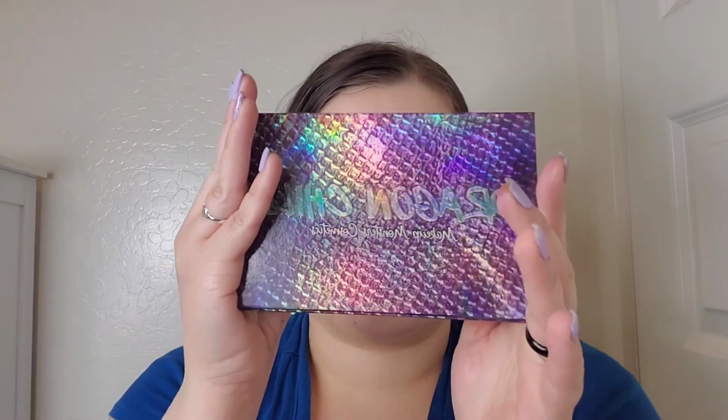And then we have the Dragon Child palette, which is no longer a palette through Manoj Cosmetics, but you can get all of the singles. And this is what this beauty looks like. My favorite shades are Lucky and Flame Tongue. Ooh, those two would be pretty together. Would you guys put that together?